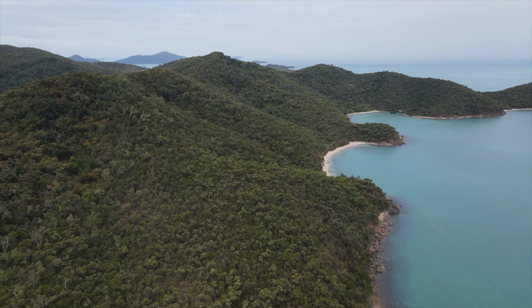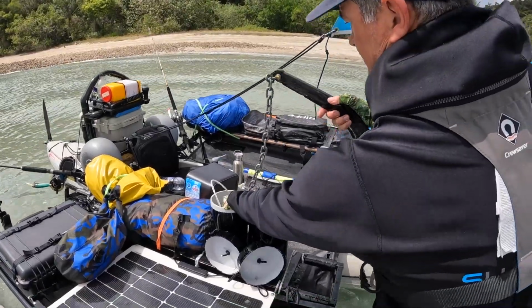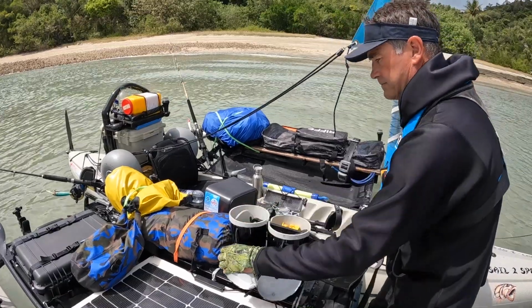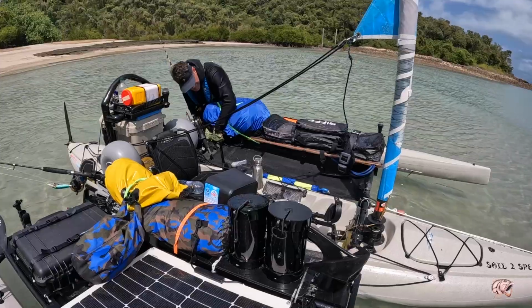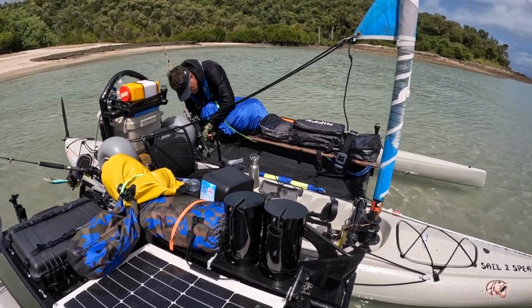Good morning, day 9 here at Beauport on beautiful Linderman Island. We've just loaded the kayaks and we're about to venture out and sail in a northwesterly direction over to the beautiful North Pole Island. So all the kayaks are all loaded up. Just been waiting for the tide to come in and we are ready to go.